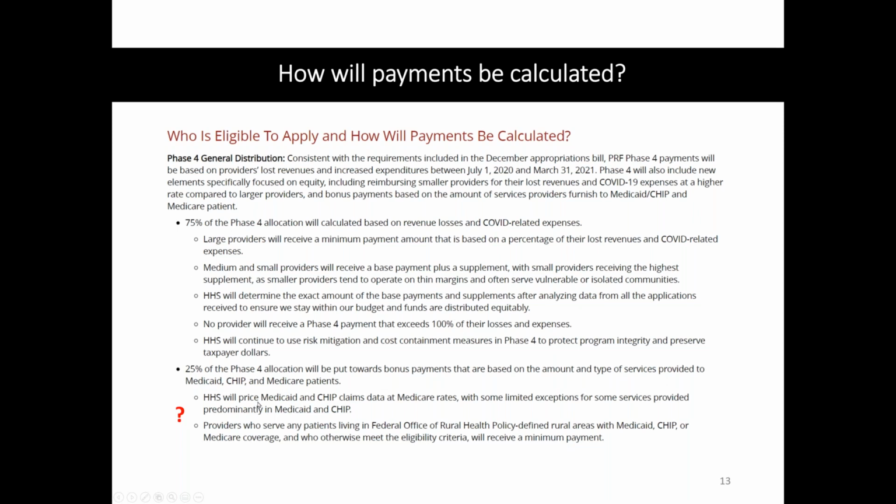And this one worried me. I put a question mark behind this because it talks about Medicaid and CHIP money and converting Medicaid rates to Medicare rates. I'm worried that RHCs may not get a lot of money from that just because we already paid a much higher rate from Medicaid than we normally would. That's the reason why we became a rural health clinic in the first place. So I've got some questions about how that's going to work to benefit our RHCs. So we will see how that goes in the future.